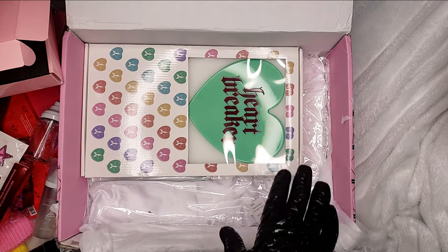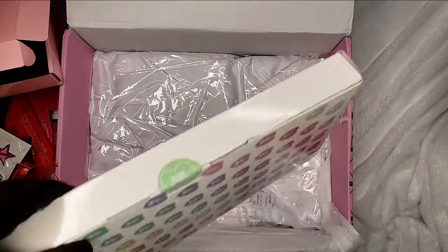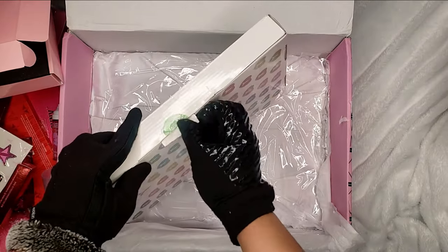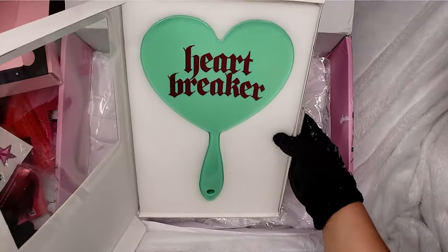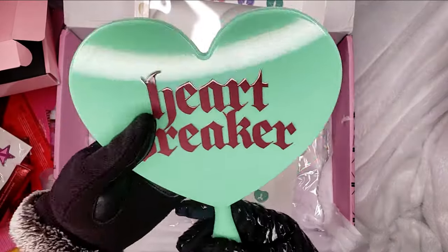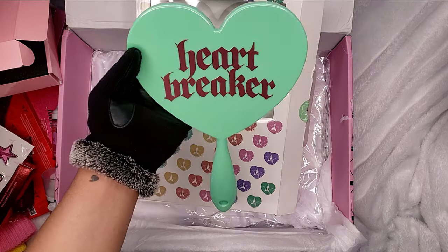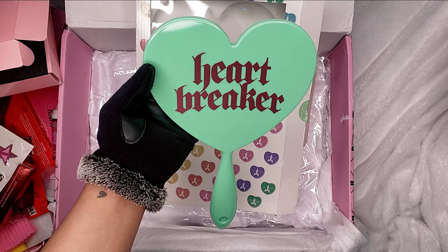So this one I'm so excited about. OMG. Oh my god. We have the Heartbreaker Mirror. So let's open them up. Okay. Here we go. Oh my gosh. Yes. Oh yes. Okay. For some reason it looks darker in the monitor and in the camera, but it's actually lighter. The color of the green is actually lighter in person. This is the Heartbreaker Mirror. This is the second one, Heartbreaker. The first one was the pink one.